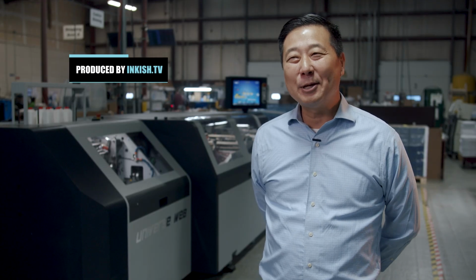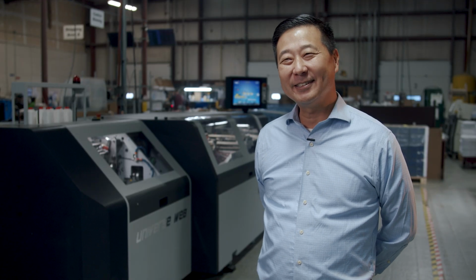We're very anxious. That was the solution we wanted. So we bought literally the demo machine from the Hunkler Innovation days. That's correct.